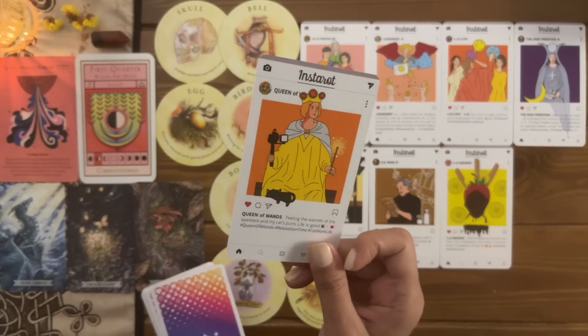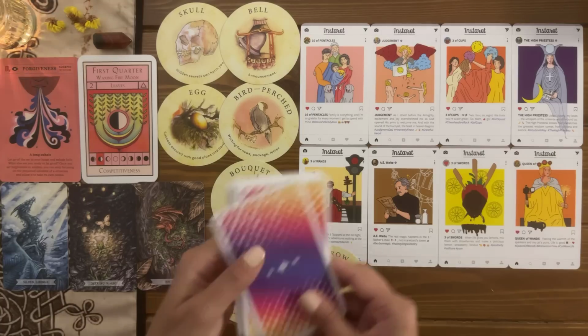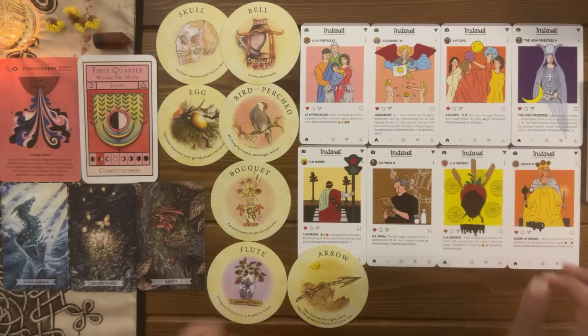Is that a camera? Let me think. Memories maybe? We'll see. So you have a lot more going on this month. Let's explore it together and see what's up here.